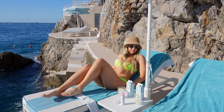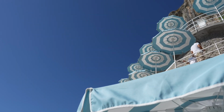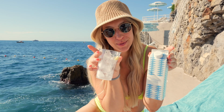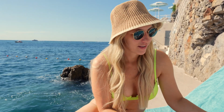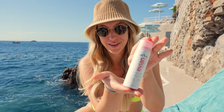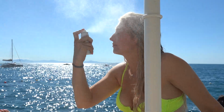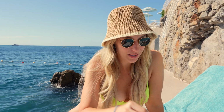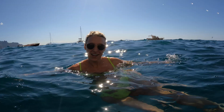Get your little beach chairs with your towel, your umbrella. They bring you over some water, a cup of ice with some lemon. They also bring over some Evian face spray, which if you feel it right now, it is cool. So it's all nice and cold. And they even give you little sunglass wipes. So when you get cool water in the sea, you can wipe off your sunglasses.